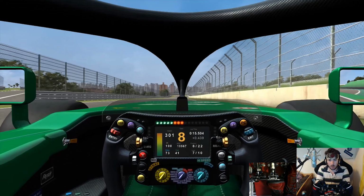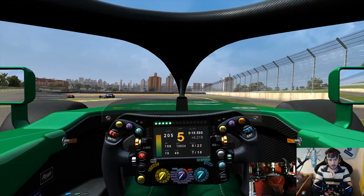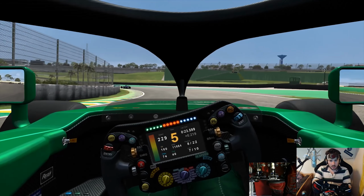Can we get into ultimate old school points, which is P6 and above? That involves getting past these two cars. We've only got a couple of laps left to do it. Got to put in some nice laps though.